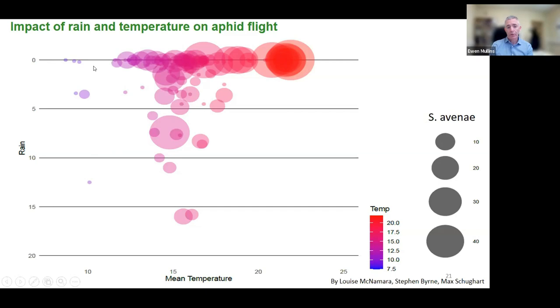So in the absence of rain, with higher temperatures, we get more aphids flying, which will make sense because obviously aphids don't like to fly in the rain and the warmer temperatures induce them to move around. But as the rainfall increases and as the temperature decreases, you start to see fewer bubbles down in the bottom half of the graph.